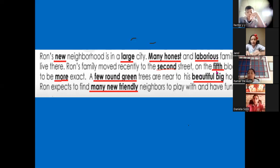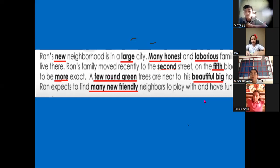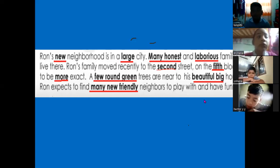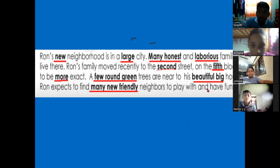Fifth. Very good. We use a cardinal number here in that part. So amazing. Daniela, can you read this one? More. Second. Here? More. Thank you. Excellent. Okay, finish with this one. Brandon, read here in that part. Last one is for you. Many new friends. Very good. Many good new friends. Excellent. Now, guys, what is a different adjective, right?